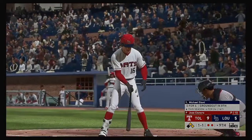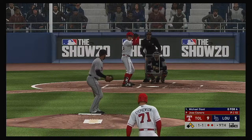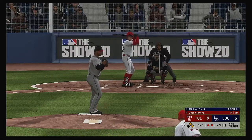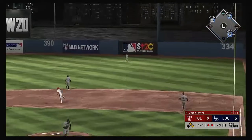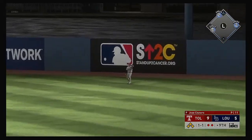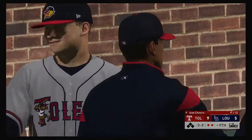So the batting order turns over now and set to go, Michael Ciani. And he needs to make something happen. They're down to their final out here in the ninth. The 1-1 hold. Pulled high in the air out to right field. Right fielder is on the run. Makes the catch. And that's the ball game.